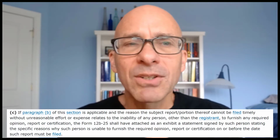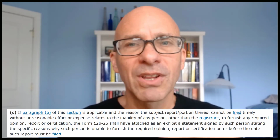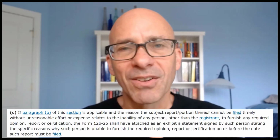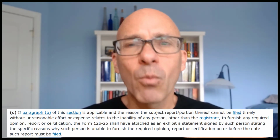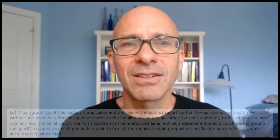So under 12b-25(c), if part of the rationale for you needing to file this extension involves the inability of a third party, such as your auditor or the filing agent, like I mentioned, you need to include a statement from them explaining why you're unable to meet the filing deadline based on something related to them.